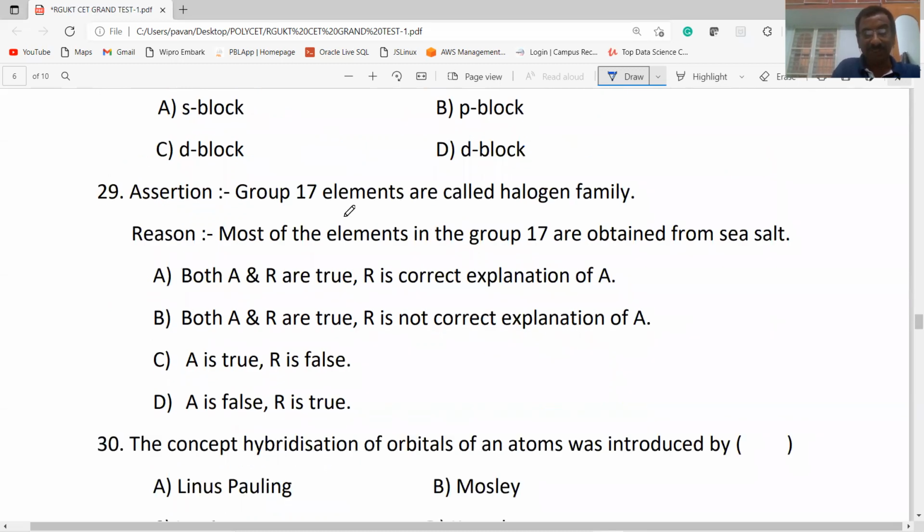Next, group 17 elements are called the halogen family, and the group 17 elements are called halogens, correct. Most of the elements in group 17 are obtained from sea salt. In sea salt, for example, NaCl is there, and in NaCl, Cl is a halogen family element. So both assertion and reason are true. R is the correct explanation of A.